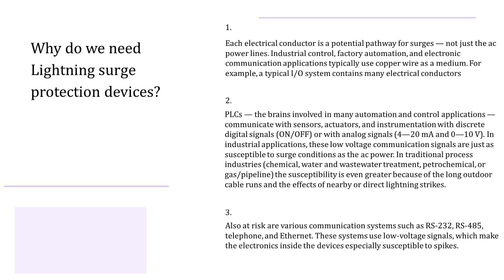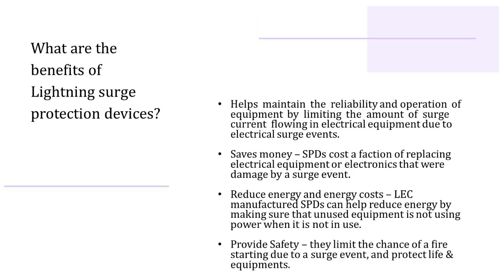What are the benefits of lightning surge protection devices? Helps maintain the reliability and operation of equipment by limiting the amount of surge current flowing in electrical equipment due to electrical surge events. Saves money. SPDs cost a fraction of replacing electrical equipment or electronics that were damaged by a surge event.